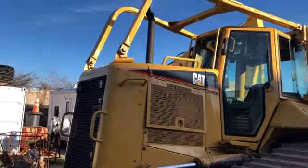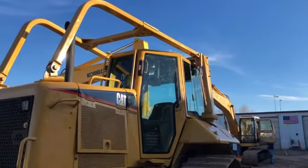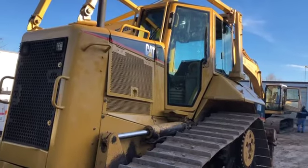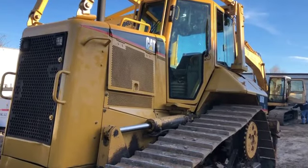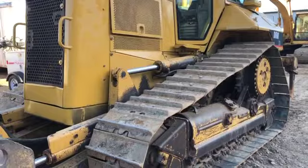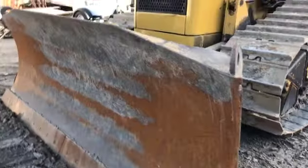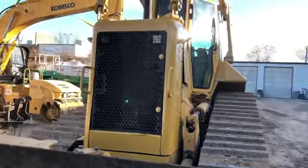What else, bro? The lights on it work, right? Yes, sir, they do. Only problem with this machine is that we're having trouble with that monitor panel, but we're gonna see about fixing that. And I guess that's about it. We're gonna run it in the next clip.